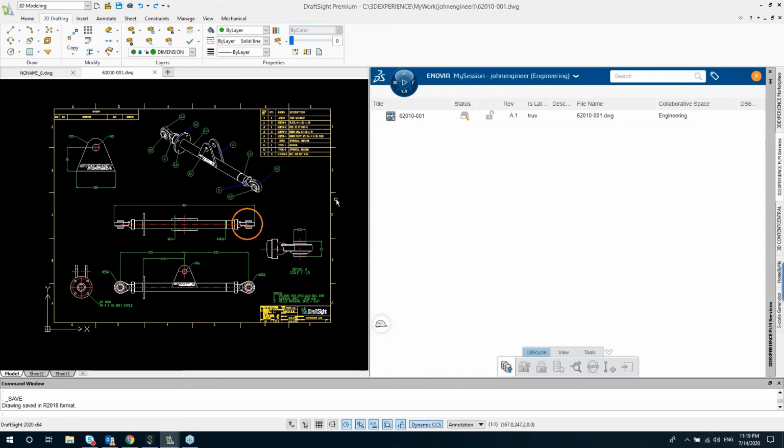And as soon as we've changed the drawing and saved it locally, you'll notice that the status has changed because now we are not working on the latest version of the drawing that has been saved to the 3D Experience platform. So we'd like to save our new version, the one with the green dimensions, to the platform.